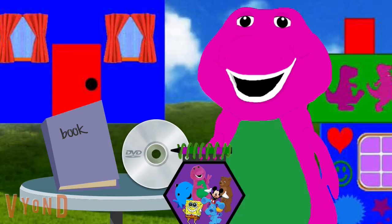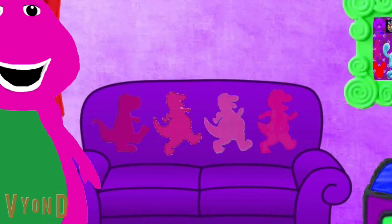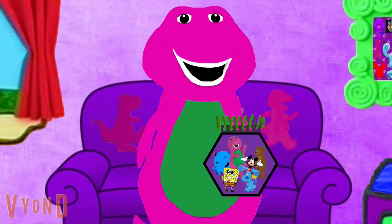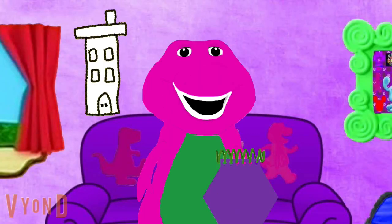So that means we can go back to my playhouse and sit on my super de-duper thinking couch, and figure out where Blue wants to go. Come on! Okay, now that we're in the super de-duper thinking couch, let's think. We're trying to figure out where Blue wants to go, and our clues are a building, Disney, and two things, a book and a DVD.